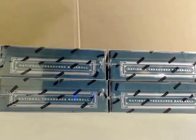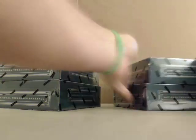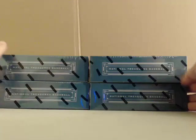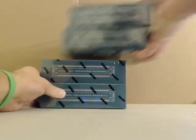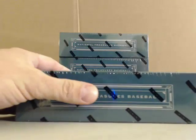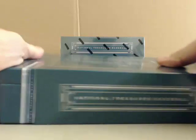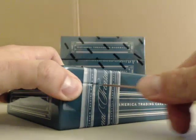Just four boxes, but four expensive boxes. Not as expensive as these. Best of luck to all of us. Thanks to Ryan's cards for buying so many spots to fill us up. Probably a little bit faster than what we would have, so that was nice.